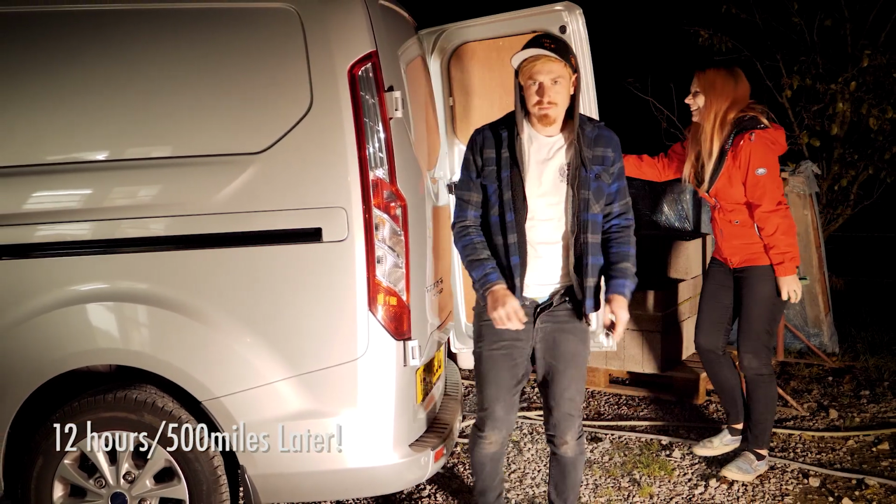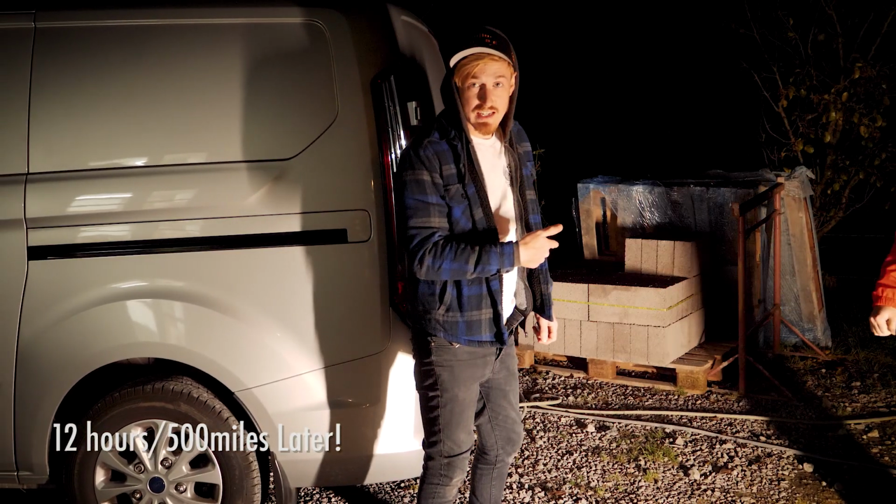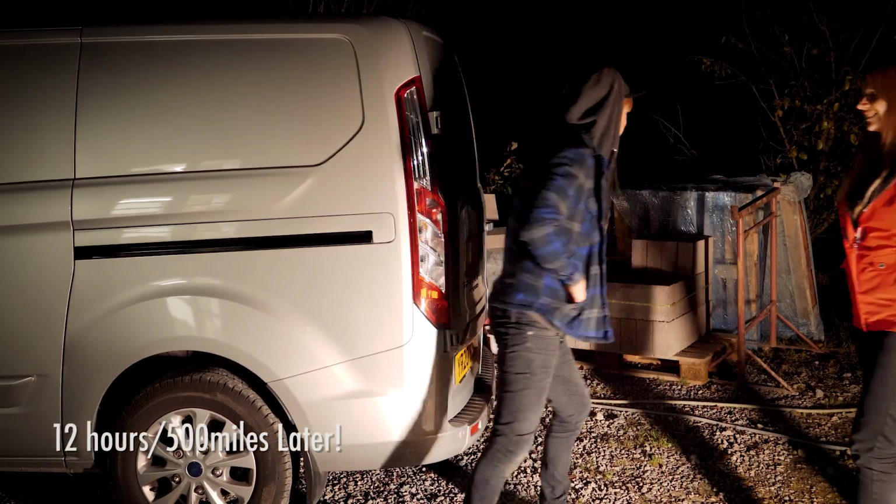So after 12 hours of driving, we're now home. We've got to unload a ton of roof tiles. Just what you want to do after 12 hours.